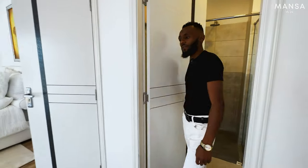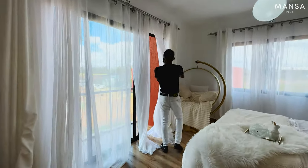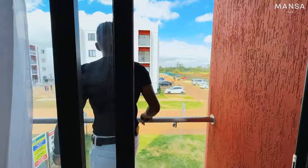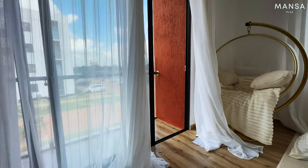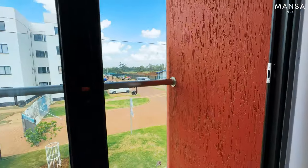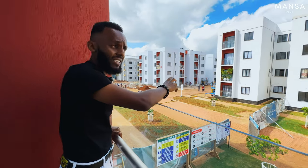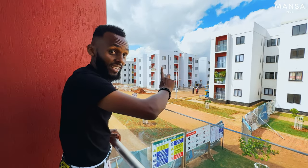And now let's just check out the balcony space. In fact, it's open, as you can see. There you go. Wow. Look at that. It's just something about this place. I remember sometime back we were touring another house at Kamete Road, and we talked about it having a shag feeling. This one, I don't get a shag feeling here.